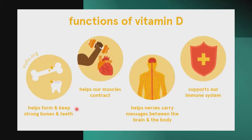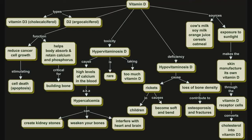Aside from the role of helping and keeping our bones strong and even our teeth, vitamin D also helps our muscle to contract, helps nerves carry messages between the brain and the body, and supports our immune system. The sources for vitamin D are cow's milk, soy milk, orange juice, cereals that are fortified with vitamin D, and oatmeal. Exposure to sunlight can also be a good source for vitamin D because sunlight makes the skin manufacture its own vitamin D through the vitamin D receptor cells.